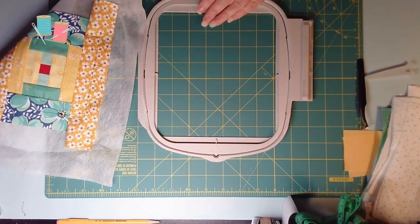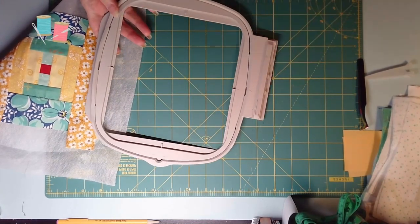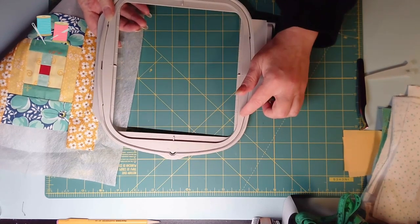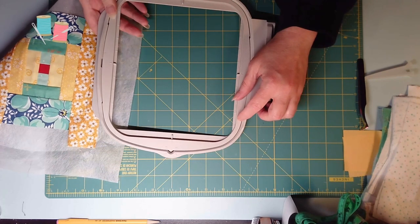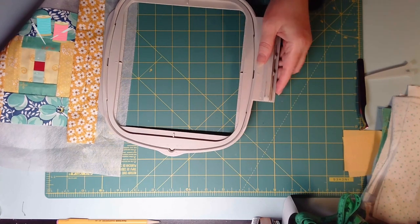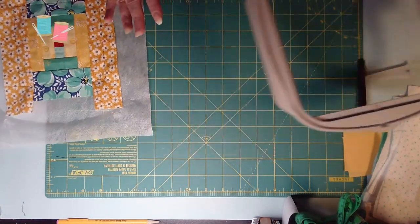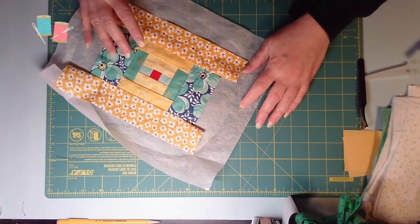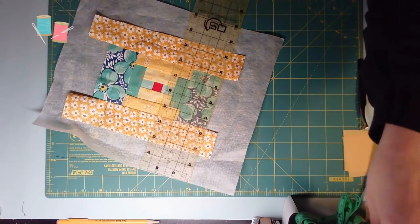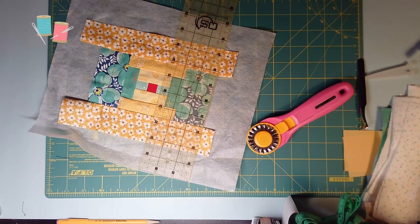Now, for those of you who want to know about my hoop, someone asked me this week. I know I talked about it before, but for new folks, this is a 6x6 hoop. It fits Brother and Baby Lock machines. I absolutely love it. It's my favorite piecing hoop because mostly my component pieces are 5x5 or smaller for the components of the bigger blocks. I don't know if other brands carry something similar or not, but you could certainly ask. It's just a great color. It's just a great size.